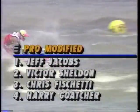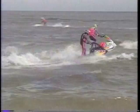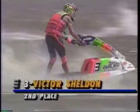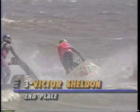Welcome back to the Budweiser Texas Nationals, Galveston, Texas. R.A. Apple Park. Your leader is Jeff Jacobs. He is out in front. He had to overtake this man, boat number 3, Victor Sheldon, who had a fabulous start, but went down in a turn and relinquished it to Jeff Jacobs. He is in second, trying to regain some ground as he makes his way through slower riders.